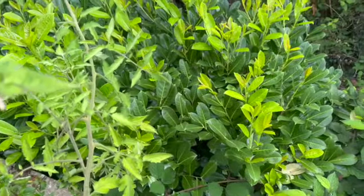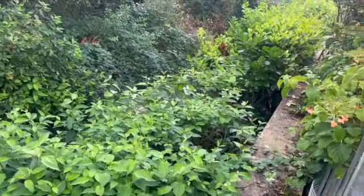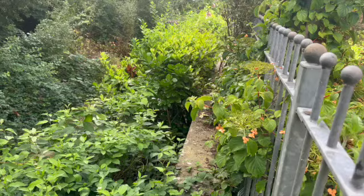So this laurel hedge here, and there's a bit of a mixed bag in it. I planted it when we moved in, just to keep people from climbing up on the wall, and I've been trimming it regular, and I've been getting there, so I'm going to be doing that today.